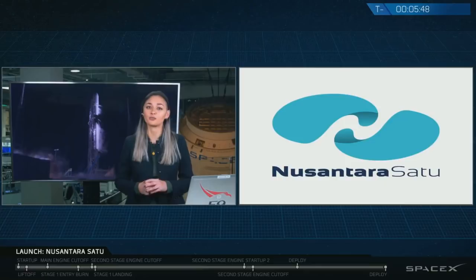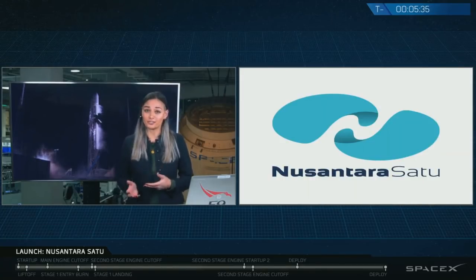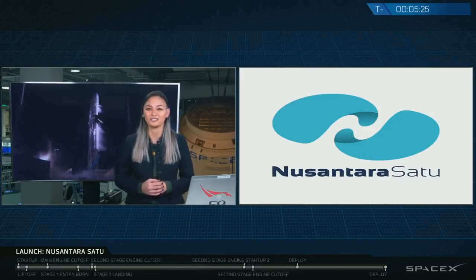As Kate mentioned, the payloads being launched tonight are for our customer SSL and include Indonesia's Nusantara Sat-2 satellite. This satellite will bring better connectivity to the region, including improved internet, data, and voice communications. Once it enters service, the satellite will have the potential to more than double the number of people who have access to this connectivity. Here's more from our customer on how this satellite will improve the life for the people of Indonesia.